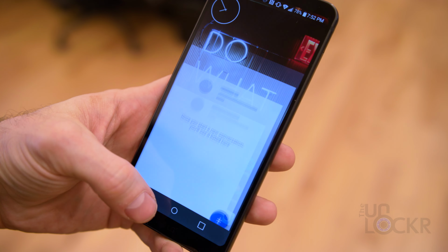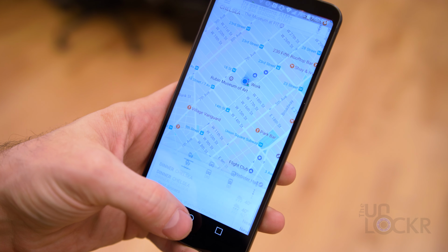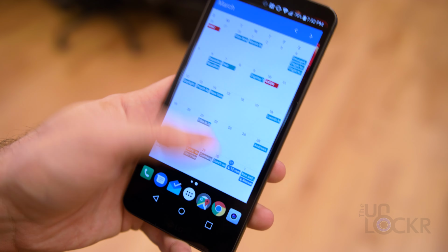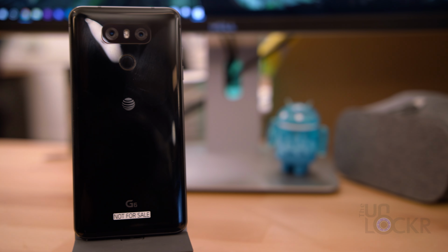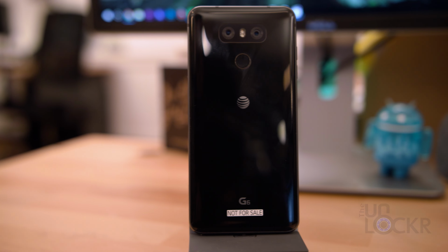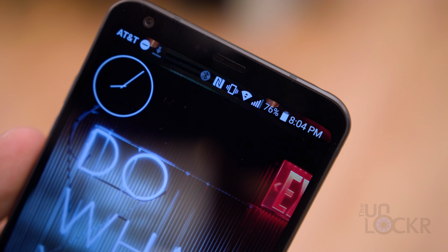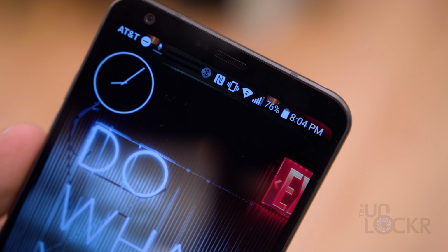Beyond the look of the software, the device has a Snapdragon 821 processor and 4 gigs of RAM, and I have to admit it's pretty snappy and doesn't noticeably lag when doing anything that I normally do. Powering all of this is a 3300 milliamp non-removable battery that is not the greatest, but usually it lasts me from when I wake up to when I go to sleep, which is all I really care about.